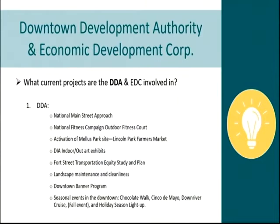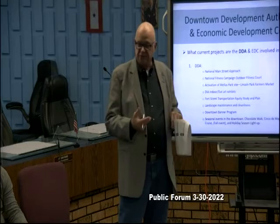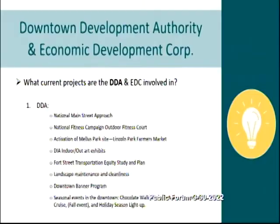Some of this is already happening organically. If you happen to be on Fort Street recently, you probably noticed that there's several businesses that have started anew on Fort Street, and they're brought to you by the Hispanics that have moved into the community. We have a growing Hispanic population, and we intend to work closely with that group so that they will see fit to make investments in our downtown and our community.